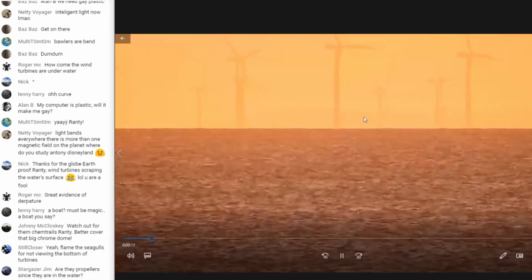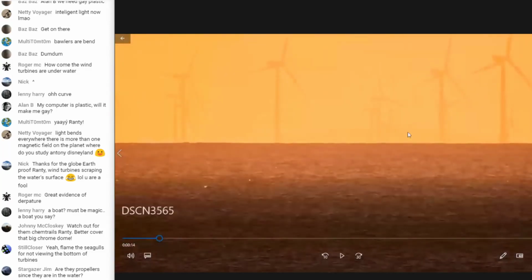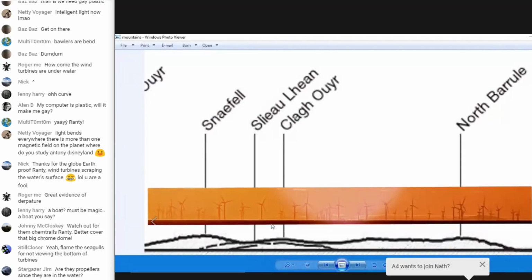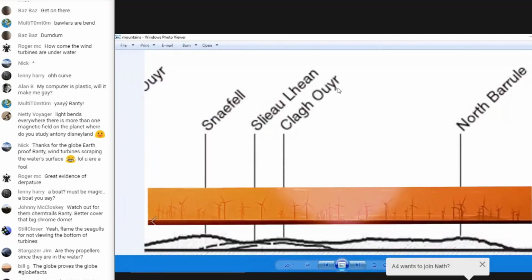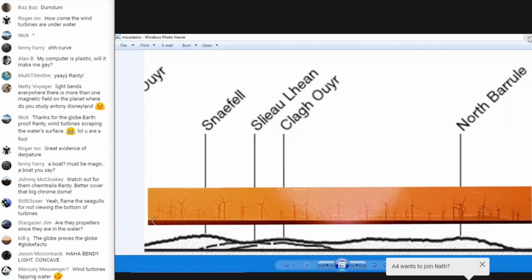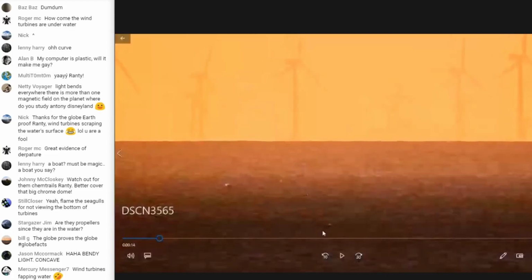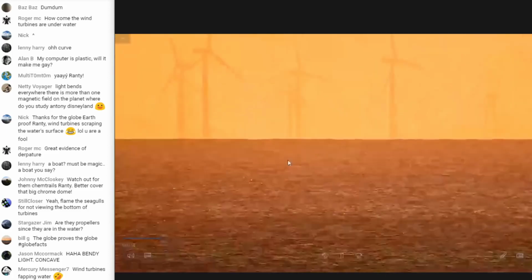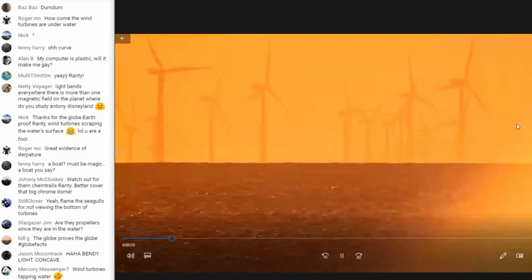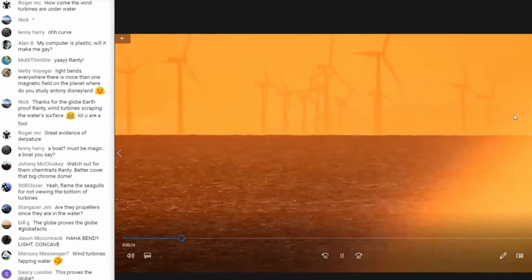More Isle of Man here. Another part of the Isle of Man here. I've got a capture up here. This would be Clagh Ouyr, something like that, what it's called. Back to the video. Next we come to Snaefell. Passing Snaefell, which shouldn't be seen on the curve calculations.